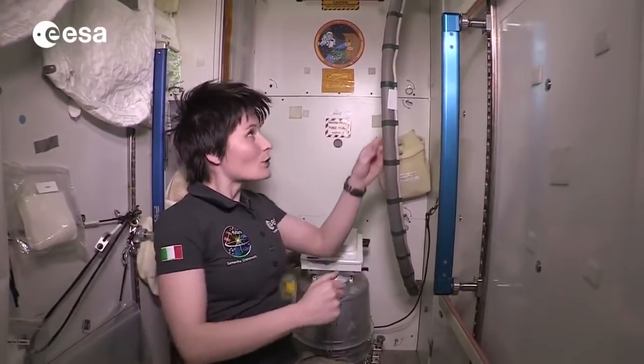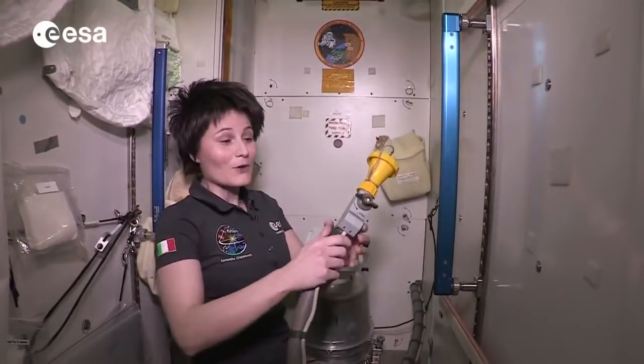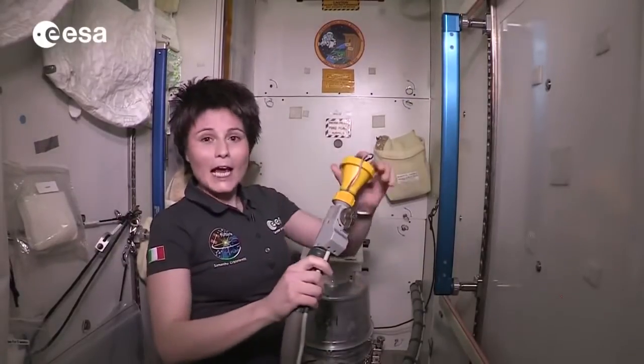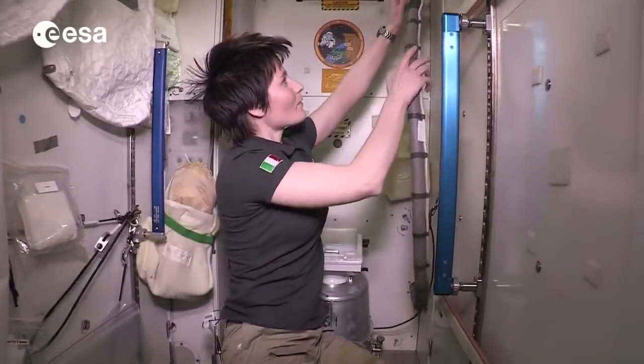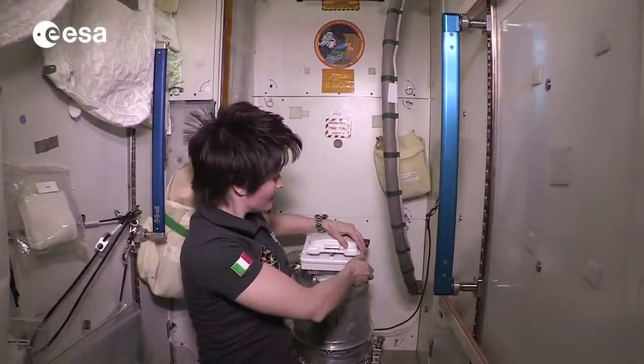I want to show you how it looks, but since we don't want any bad smells to come out, we're going to actually turn on the fan. It's going to be a little bit loud. There we go. Now you can lift the lid.